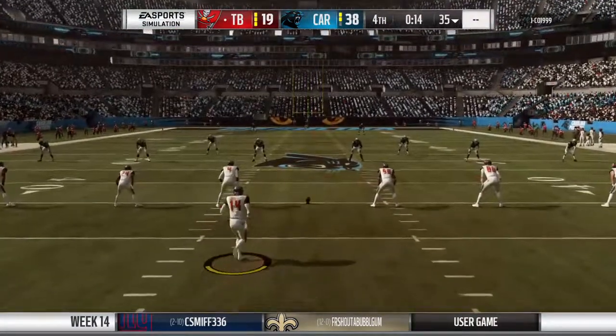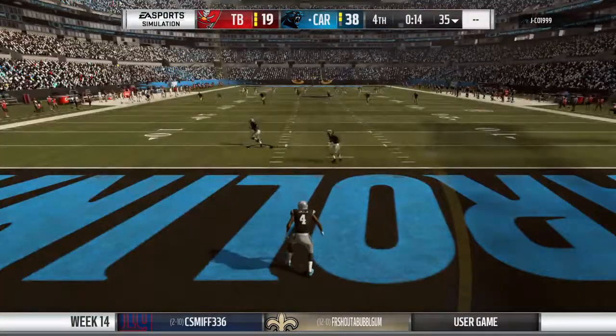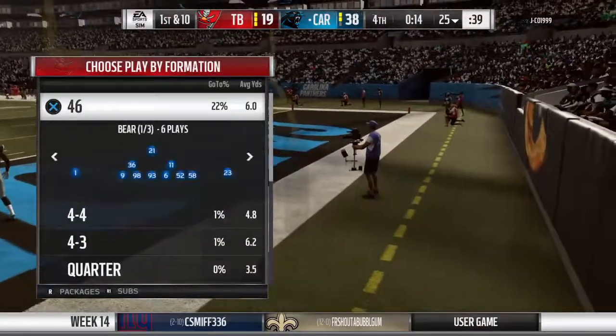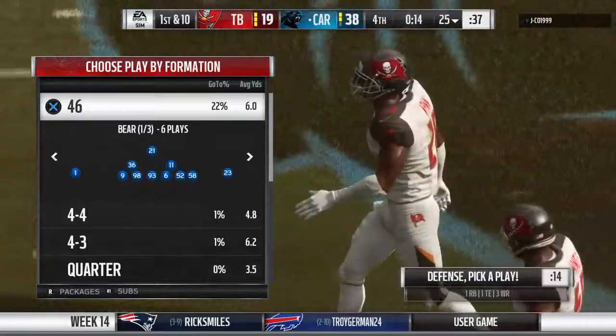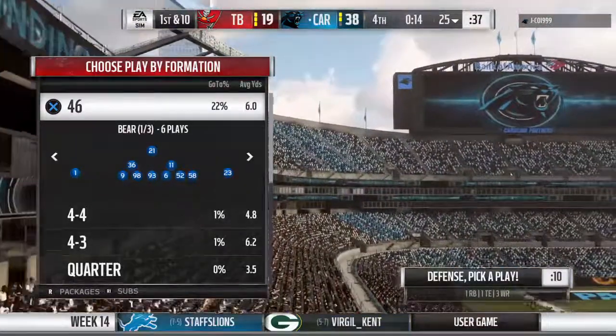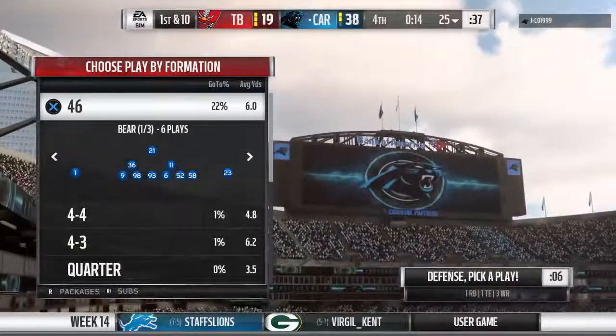Martin, the punter, now out to kick it away. And they will not get a chance to return this one as it's through the end zone for a touchback. Now the Panthers offense, they get set to come back onto the field. They have the dream scenario you hope for coming into the game. Just one kneel here, and this game should be over.